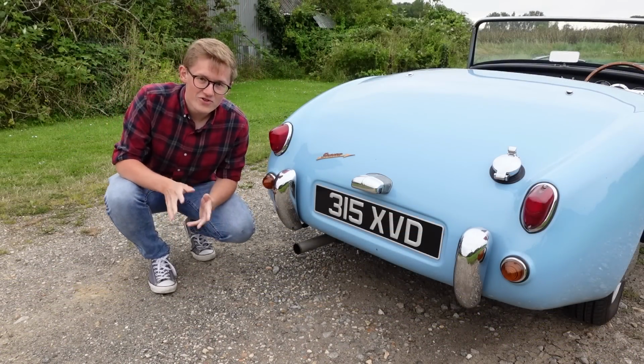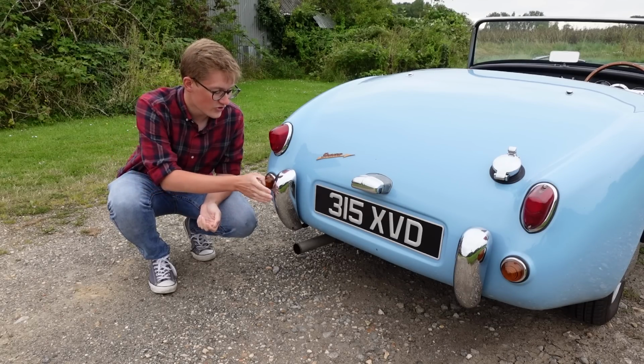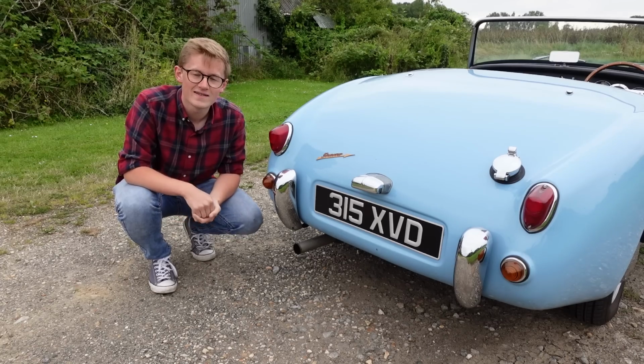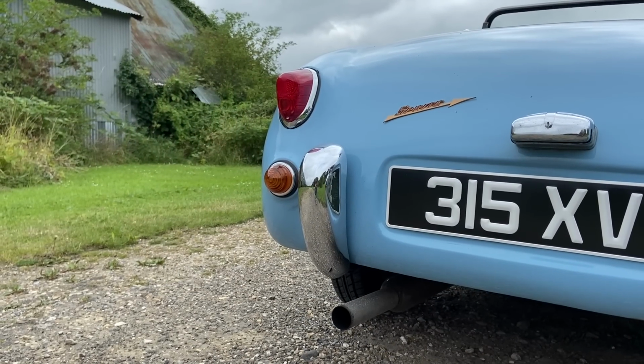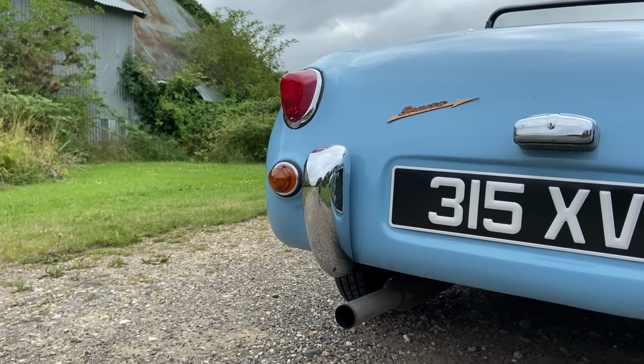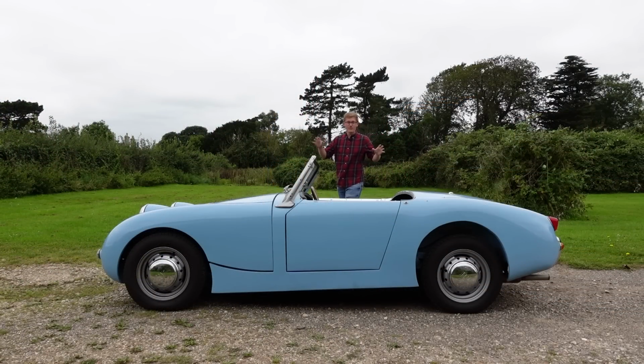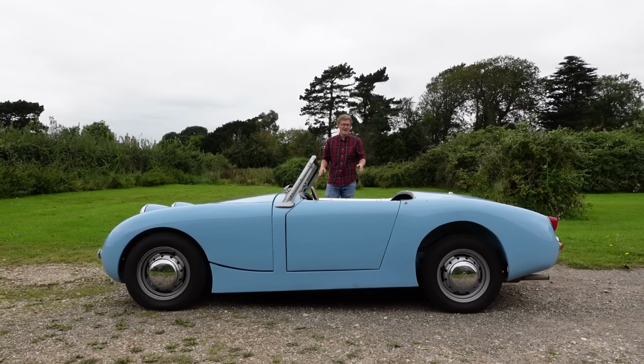At the rear, you don't even get a full bumper, just these little chrome overriders, and the rear lamps are just existing units. Even the badging is simple, just this little stylised Sprite badge. From the side, there is virtually nothing, not even a straight swage line or a kick-up at the rear. It's not just utilitarian, but it's utterly Spartan.